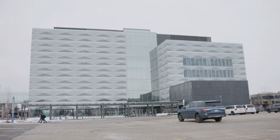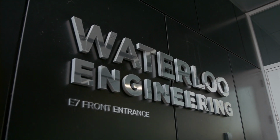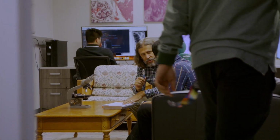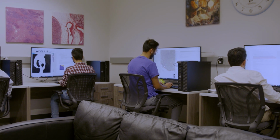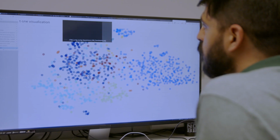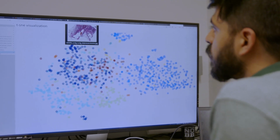We've partnered with the Kimia Lab at the University of Waterloo. The mainstream AI is focusing on what we call classifications. When somebody has to teach AI what is right and what is wrong, that's of course very tedious, very laborious. You cannot do that for millions of images. So we went with the image search, which is inherently an unsupervised technology, which means it doesn't need the pathologist to teach it. It just goes into the archive and finds similar cases.